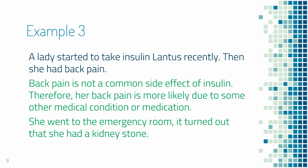The next example is a lady who started to take insulin Lantus recently, and then she had back pain. By reviewing the common side effects of insulin, you notice that back pain is not a common side effect. Most likely her back pain is from another medical condition or medication. She went to the emergency room and was found to have a kidney stone. What I would like to highlight here is, if your problem is not a common side effect of insulin, make sure you look for other reasons so you will not miss a serious medical condition.